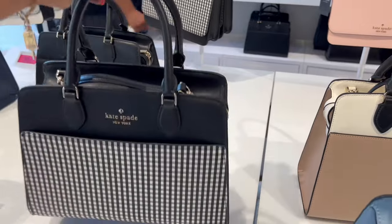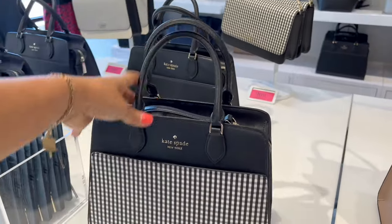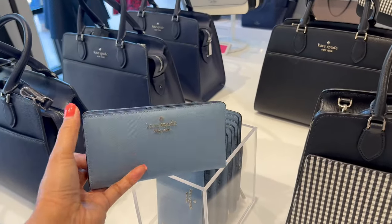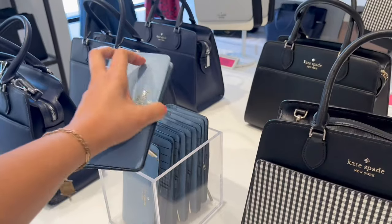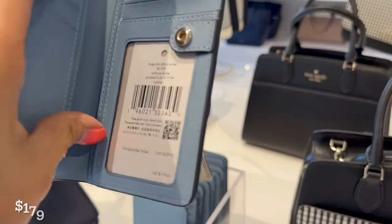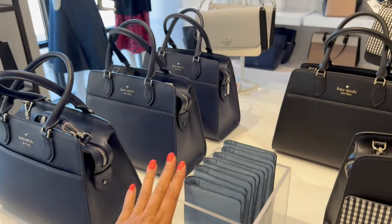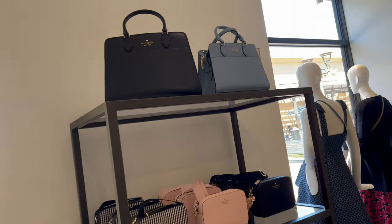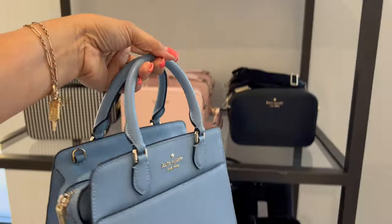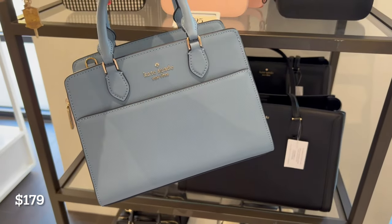And this one. Wow, 425. This one, I like it. And they have here. You can buy here the wallet. This one here is 179. It's easy. And then small here. This one here. Okay. 70% off. Oh wow. This one. 179. I like this one.